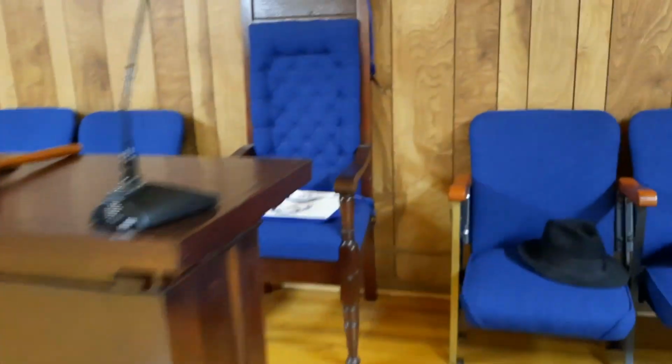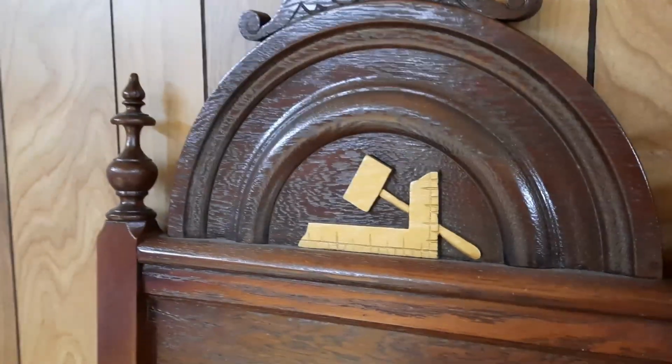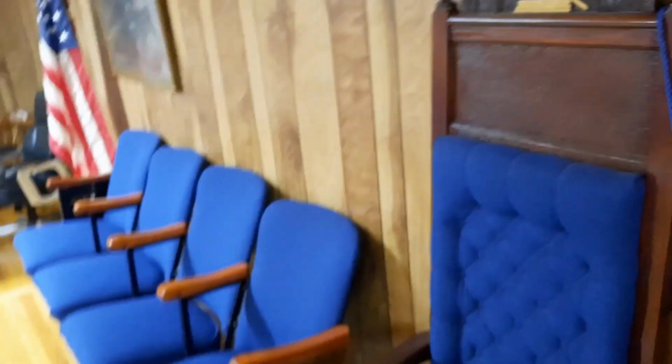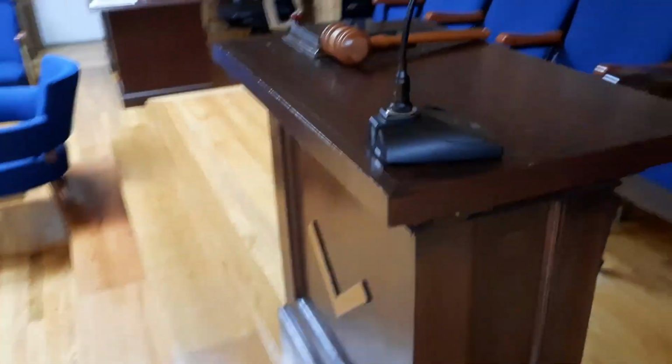You got your masters. Oh, I like this. That's unusual. Nice. Square actions by the square virtue. That's the gavel also. It's got some room back there. Looks like they got a microphone PA system set up here.